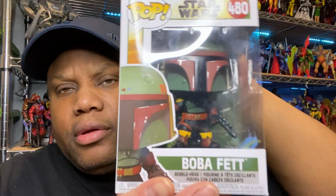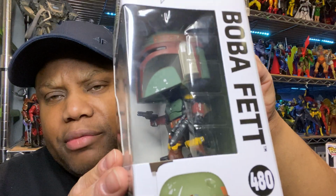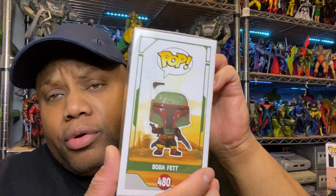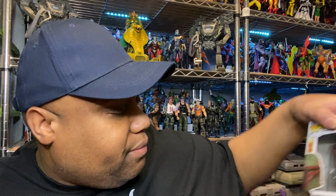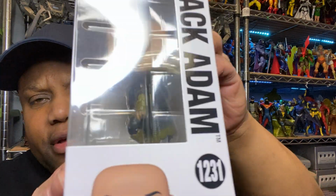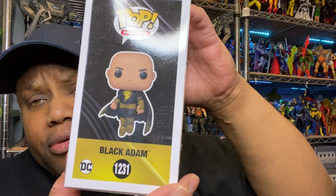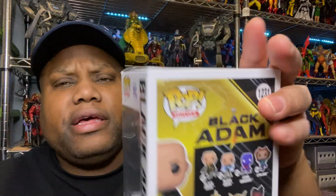So inside of TJ Maxx, we found Funko Pop number 480 Boba Fett. He comes with the guns in his hand. I love the artwork on the box. I got these today. And again, this guy was $6.99. You couldn't really pass that up. Then you got Black Adam, number 1231. Man, this is the one that looked like he's flying, like he's levitating. Fam, you know what? You can't ask for a lot. And if you can, it is what it is. But I looked at it and I said, again, $6.99.